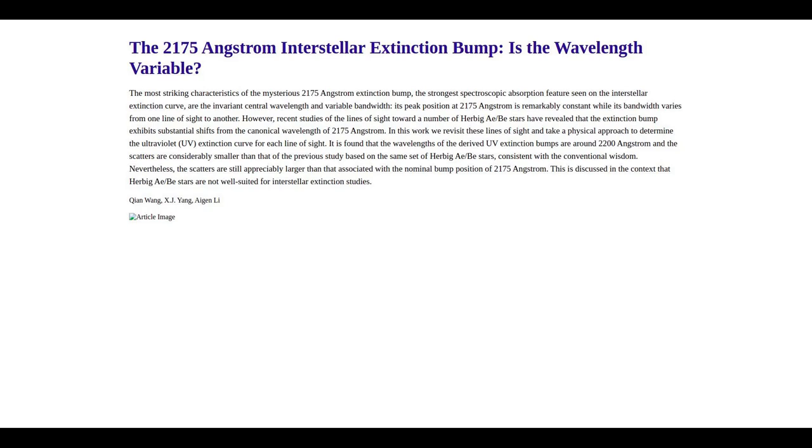However, recent studies of the lines of sight toward a number of Herbig Ae/Be stars have revealed that the extinction bump exhibits substantial shifts from the canonical wavelength of 2175 angstrom. In this work, we revisit these lines of sight and take a physical approach to determine the ultraviolet extinction curve for each line of sight. It is found that the wavelengths of the derived UV extinction bumps are around 2200 angstrom and the scatters are considerably smaller than that of the previous study based on the same set of Herbig Ae/Be stars, consistent with the conventional wisdom.